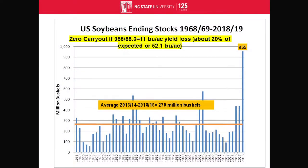Pretty big number. Ending stocks this year went up over 100%. Almost 1 billion bushels of soybeans we have in ending stocks. So let's do the math again. With almost 1 billion bushels and 88.3 million acres, we can afford a 20% yield drop and we'd be out of soybeans. So the leftover soybeans is a bigger problem, okay? But we don't have enough to afford a big crop shortfall.